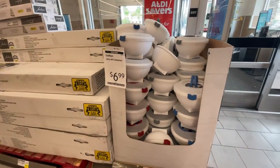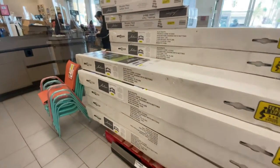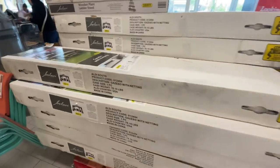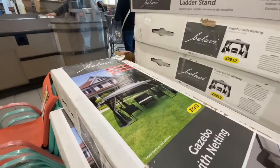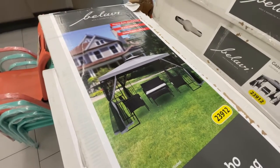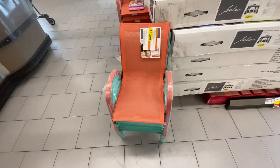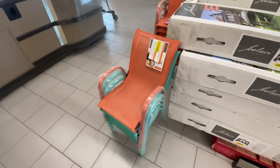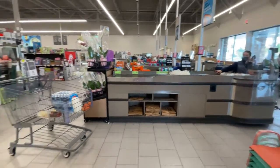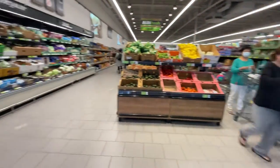Carry all containers. This is a gazebo? Oh, that's nice. Wish I had a backyard to put it in. Little chairs for the little ones. These are $12.99. That's cute. Checkout area. They got a long line here.